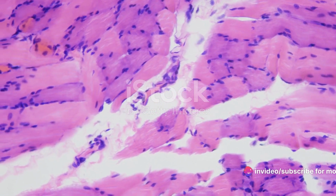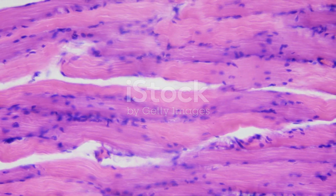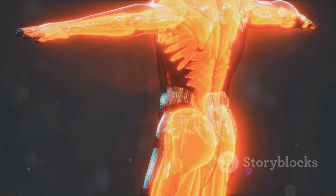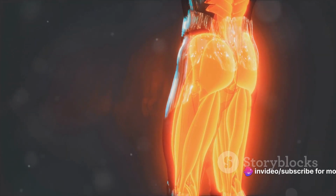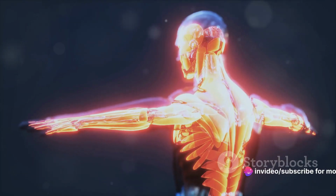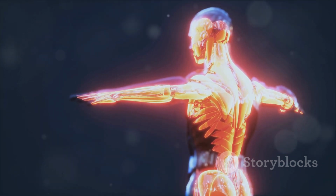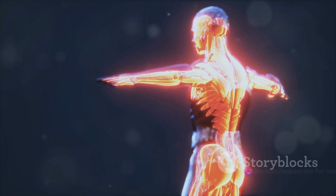Each skeletal muscle is a complex structure comprising many muscle fibers, bundled together and wrapped in connective tissue. These fibers are long and cylindrical, containing several nuclei. Within these fibers, you'll find myofibrils, the contractile units of the muscle. They contain two types of protein filaments, actin and myosin. When these filaments slide past one another, they cause the muscle to contract, enabling us to move.